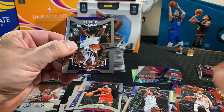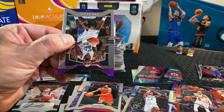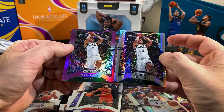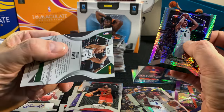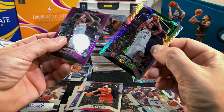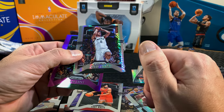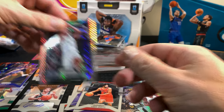Hopefully it's not another Brook Lopez. Could it be a purple Giannis? I mean, that's not going to be the worst card. Can you see? What are we getting? Oh, are you kidding me? They stacked Brook Lopezes. A silver and a purple. Man, it's like highway robbery. Card 2 of 75. Well, that's not the funnest way to end that break. But I mean, we got a ton of freaking prisms in this box.